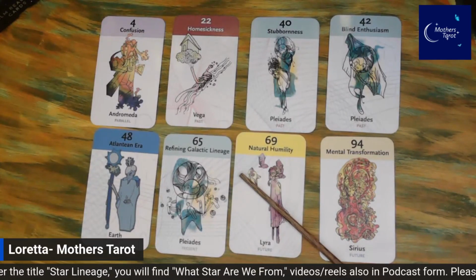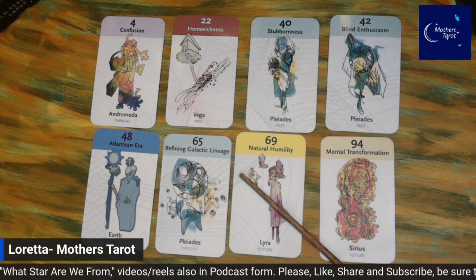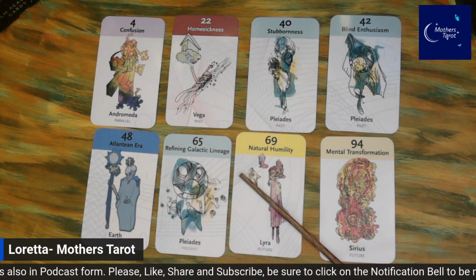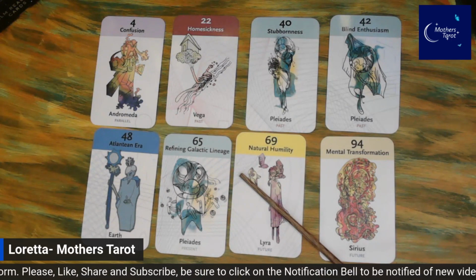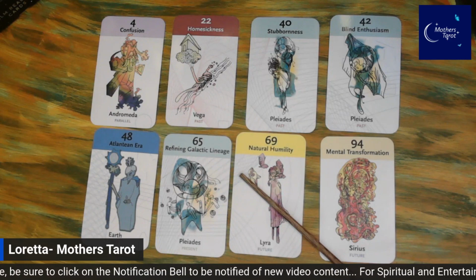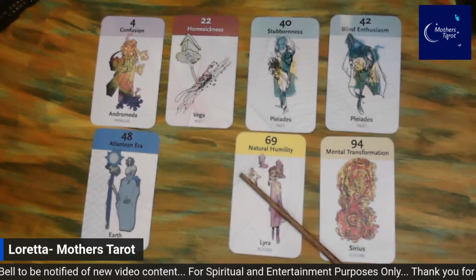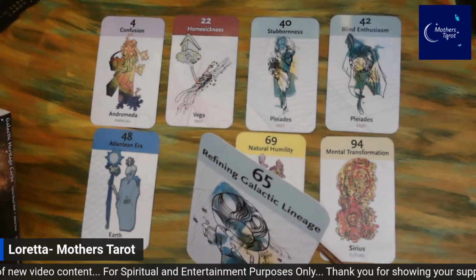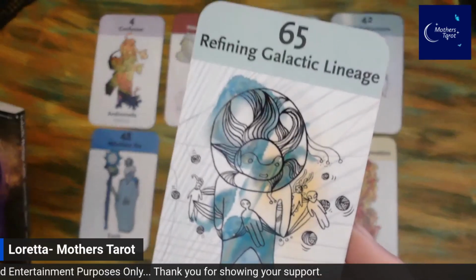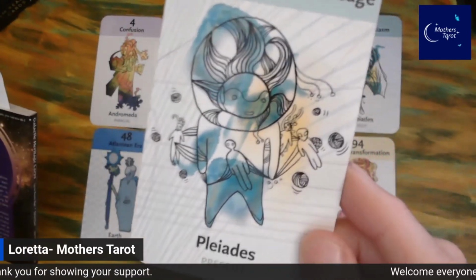Okay, we've got a message through. Okay, this is a new one here. And card 65. Let me find it in the book here. Here we go. Okay. Card 65. Refining Galactic Lineage. Pleiades present.